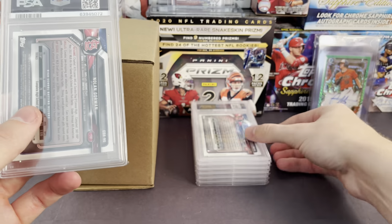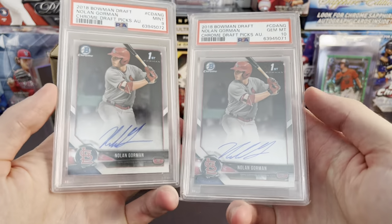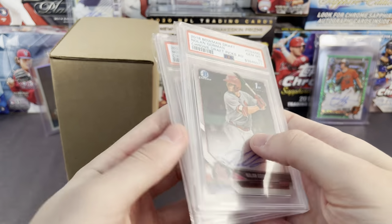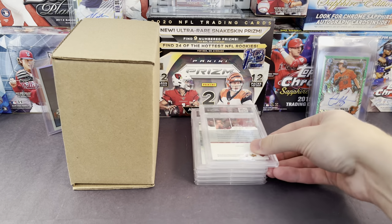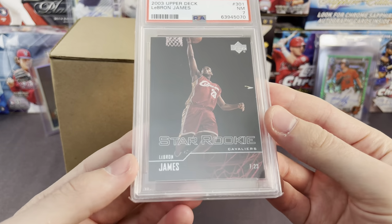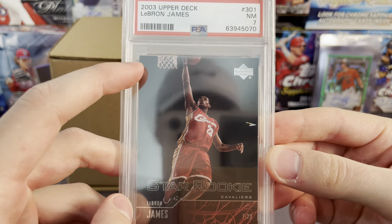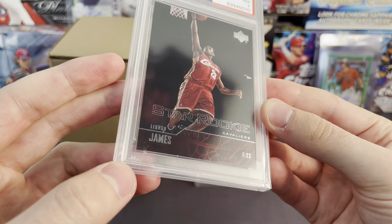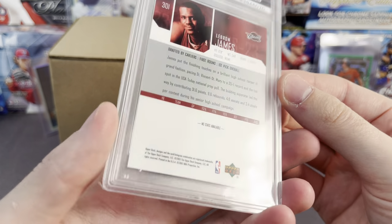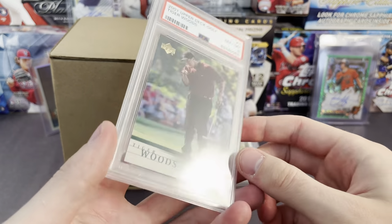Nolan Gorman, I think there's also 2 of these. So we'll do the double flip again. 9 and a 10, so I'll take that. A couple of Nolan Gorman first Bowman autos. LeBron. That one got a 7. So again, this stuff is tough because it's the black borders and whatnot. But I guess that one looks pretty good. I gave it a 7, though. Still solid. Tiger Woods rookie got an 8.